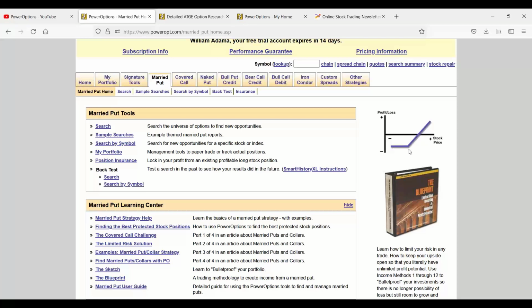So the question that was asked, what are your thoughts on married puts on natural resource stocks, is the same as anything else. The married put is a great way to protect your downside, protect your investment. It's not trading against yourself. It's an insurance policy for your investment, tens and twenties of thousands of dollars in stock positions that you're guaranteeing you can't lose more than 5, 6, 7% on. This is just what we prefer to use.